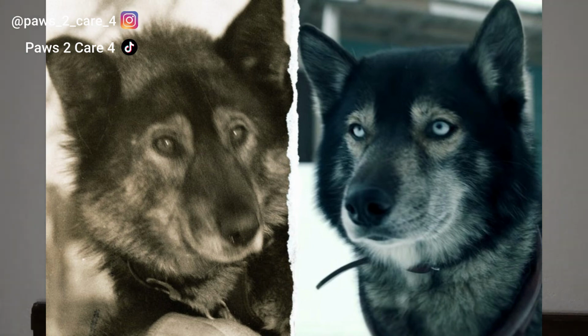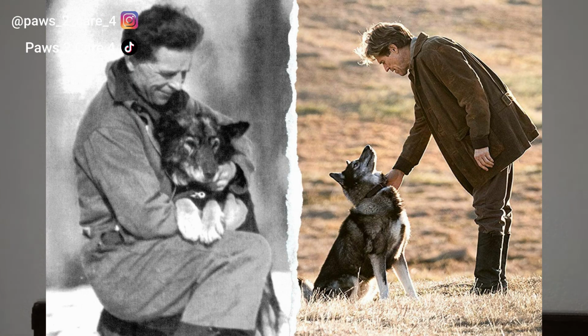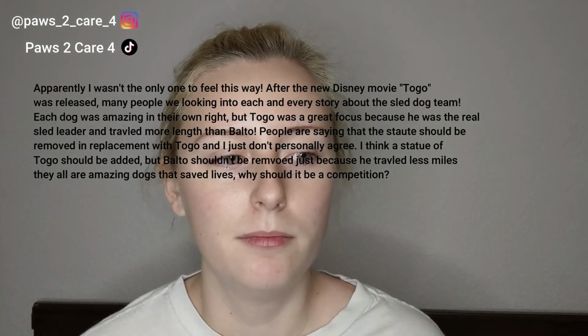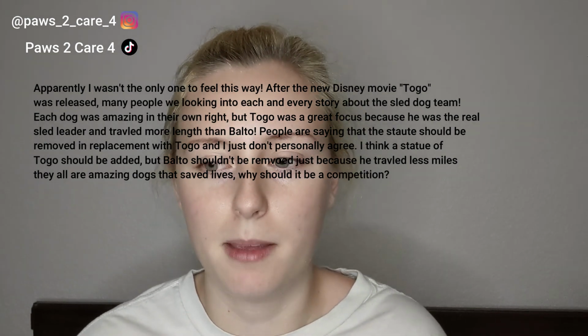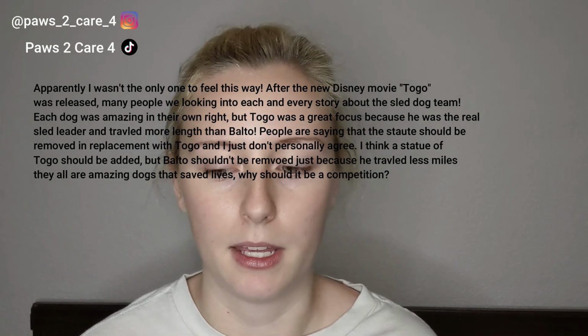So that is Balto's story, which is great and all. And I'm gonna say that is just wonderful. But like, if Balto deserved the statue, so did all the other dogs. But I guess it's just a memorial for not only Balto, but all the dogs that actually did do all of those great things.